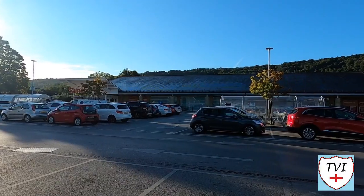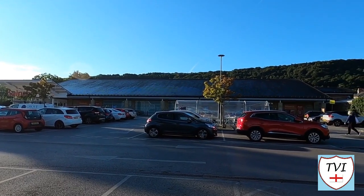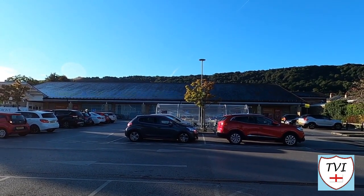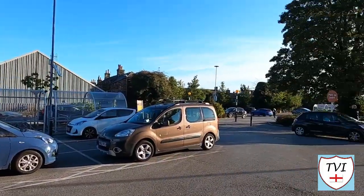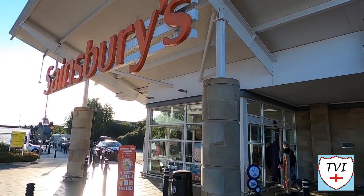Otley is not short of a supermarket or two. It has an Asda, a Waitrose and a large Sainsbury's, the latter of which is located off Bondgate. This wasn't originally part of our route, but it became so, as I'm about to explain. Now, one advantage, of course, to being in a town, it means you can go into somewhere like Sainsbury's for a toilet break, and that's where we're going now.